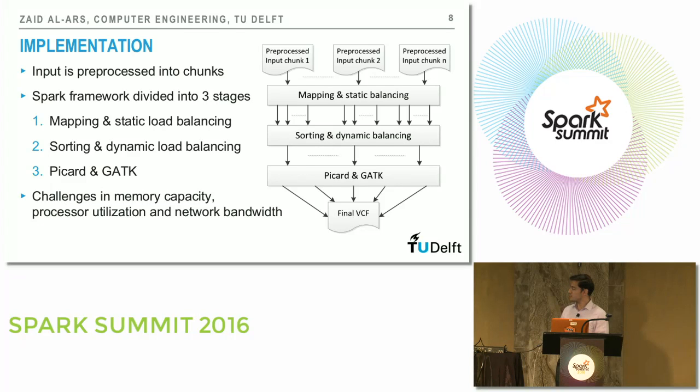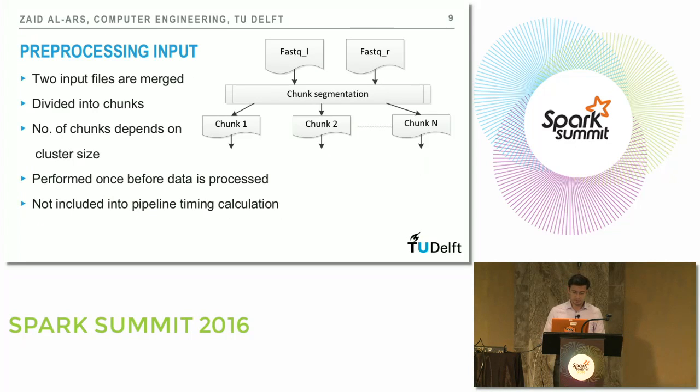And then the third part, we run many parallel GATK pipelines on many different regions that we create within the genome of a patient. And we end up with a VCF file that is a joint of all different VCF files that have been generated by different chunks of the pipeline. I'll go a little bit in more detail in each one of these stages, just to give you an idea of what we have done without going into all the details of the code and everything.